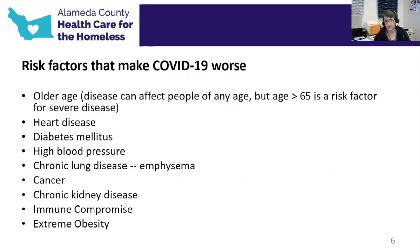Risk factors that make it worse. And this means that the course of disease is worse. A person is more likely to end up in a hospital, more likely to need oxygen if they have these risk factors. So older age: we know that the disease can affect people of any age, but if folks are over 65, they are more at risk for severe disease.